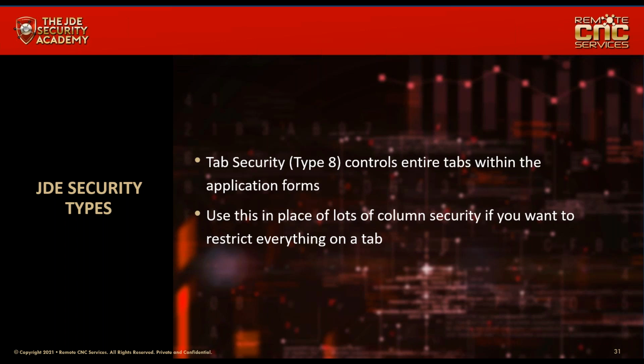Next security type is our tab security, or type 8. Nobody selected this on the poll, but this is a great thing if you are in an application and you have, let's say, a customer service rep that you want them to be able to update a specific field in a customer master, but you don't want them to have access to update everything. Well, from an action code security, they need to be able to have the add or change record set, but there's a lot of data in there. Rather than going through and applying column security to every field on every tab in those applications, you can apply tab security, and you can lock down an entire tab in one setting.